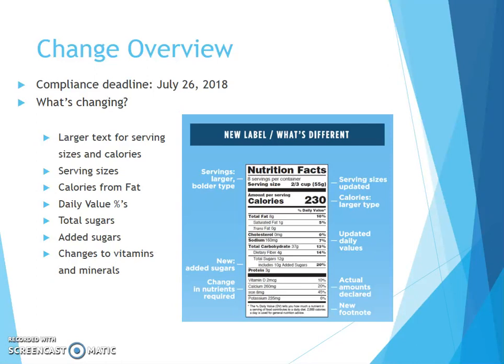The reasoning behind this is that some of the most recent NHANES data has shown us that vitamin D and potassium are nutrients of concern for the American population. Not everyone is getting or meeting their daily requirements, so we want to highlight those a little more on the nutrition label. Whereas vitamins A and C, which are no longer required, were more of an issue in the early 1990s, but we're not seeing them being as much of a concern for deficiency today. So we have taken those off to make way for the more concerning nutrients, vitamin D and potassium.